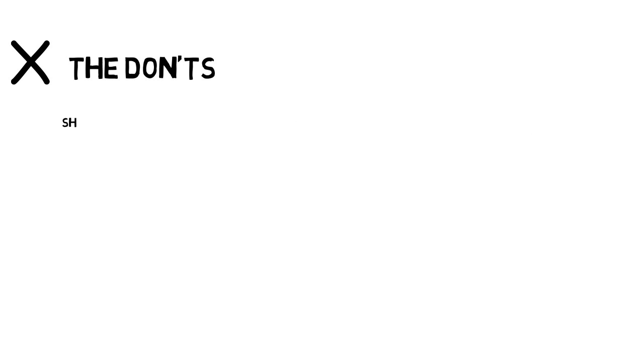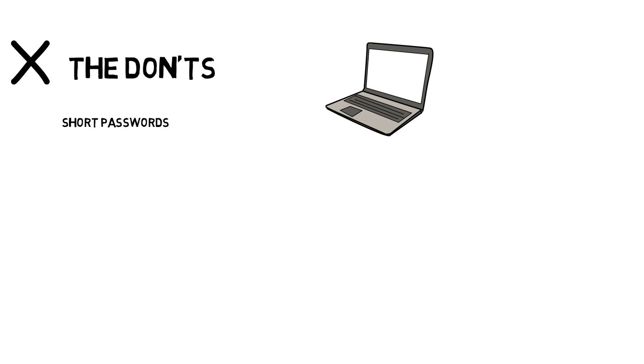The first thing to avoid is a short password. Hackers use computer programs that will troll through every combination of number and letters until it reaches a match with yours, so a shorter password is quicker and easier to hack.